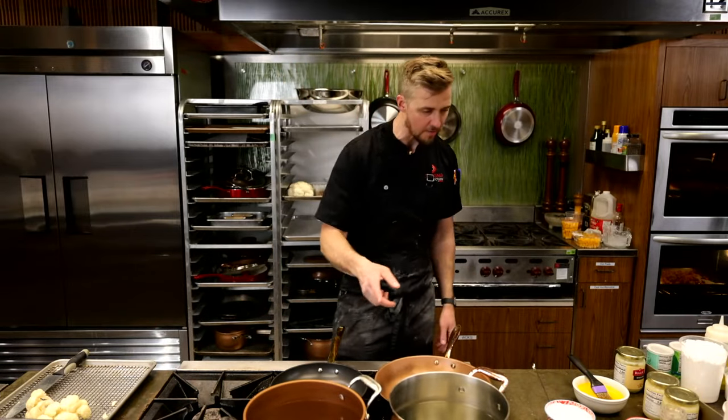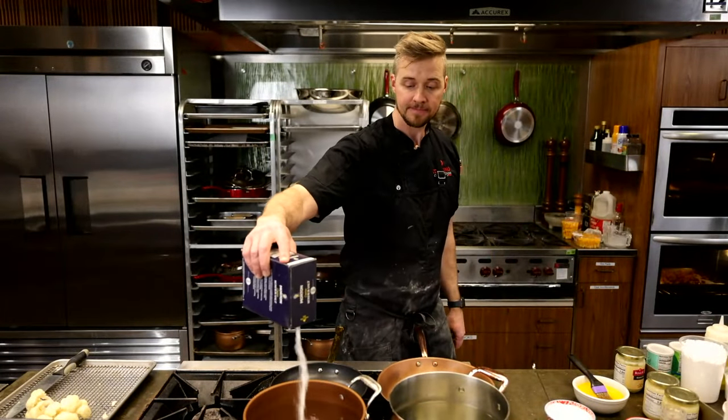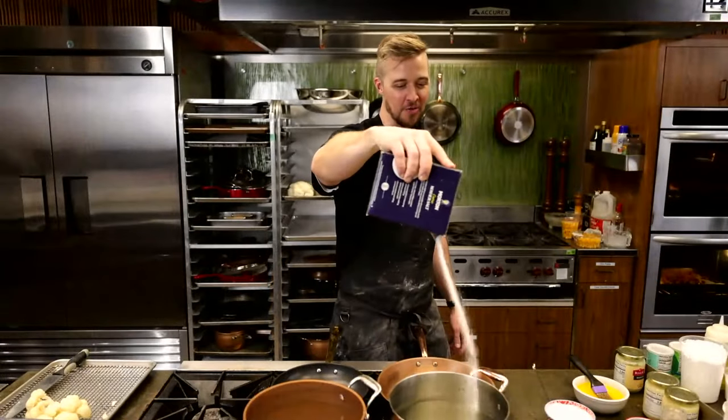So we've got our water here. I don't think either of them are salted. Oh yeah, this one's a little bit salted. I salted that one already, but we're going to salt it really, really heavily. I would salt it a little bit more. If you think it's enough, put a little bit more in there. Perfect, thanks. You want to salt it like this.